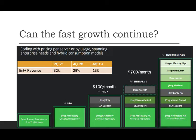And the highest service JFrog provides is the Enterprise Plus. So compared to Enterprise, it's actually a giant leap in terms of the product offering, although the name is very similar. The reason being that the Enterprise Plus includes JFrog Pipelines. So that covers the entire DevOps cycle.